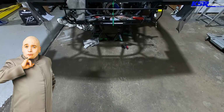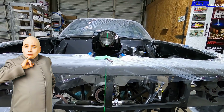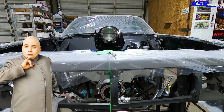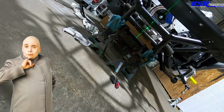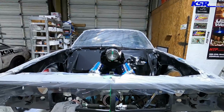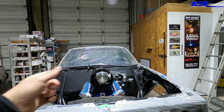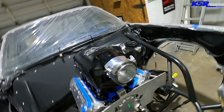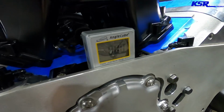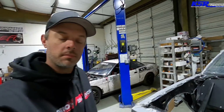So I got my little leveler deal. You see it hits basically right through the throttle body, right through the balancer screw, and then it's going down, goes down through the entire chassis. And we've centered the laser beam up throughout, down the car in a couple of places. Now we've got the engine leveled. Now it's time to make some mounts.